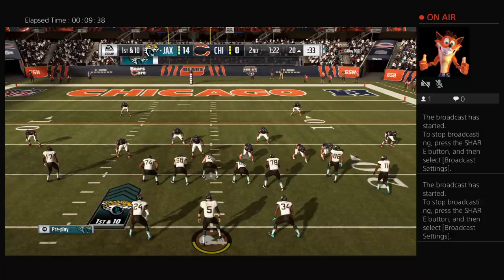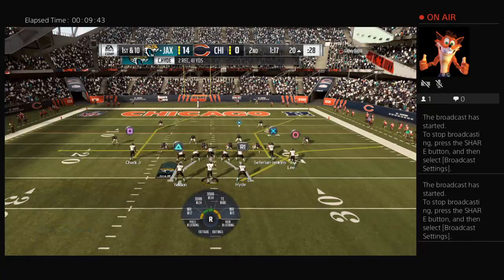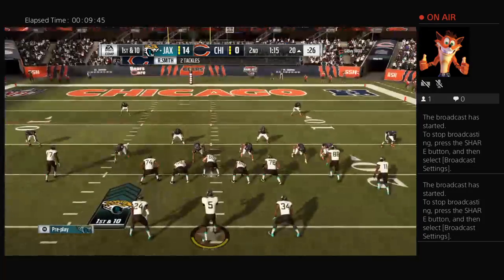But simply no sense in wasting a great catch like that on a short gain. Get downfield like you just did there and use it up that way. No dink and dunk.